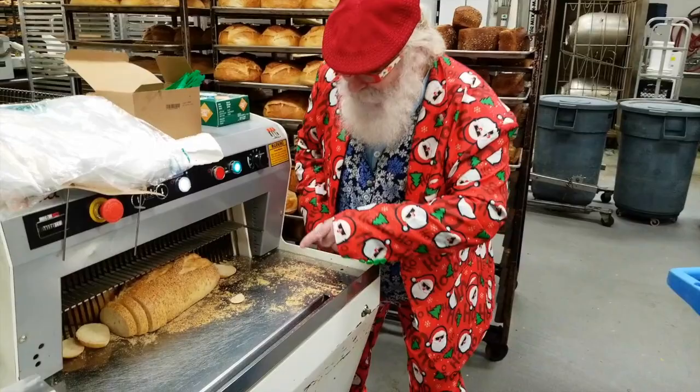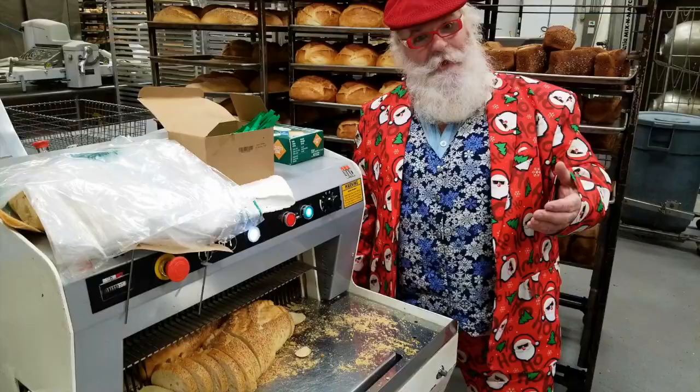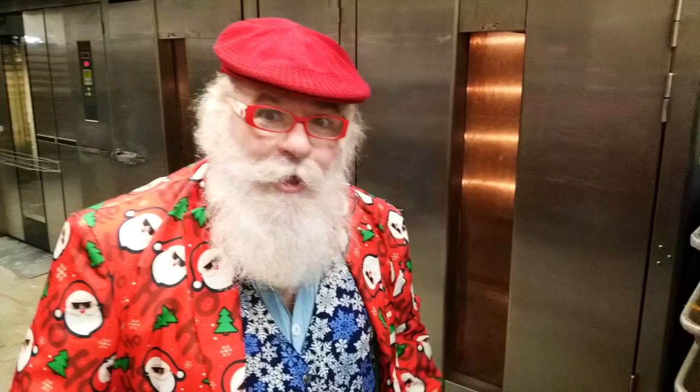Isn't that so cool? Look at all the little flames! And it's coming out in a whole sliced loaf of bread! Did you know that's how they were making sliced bread? That's so cool! Look what I found! They're making cookies over here!